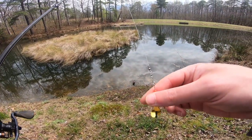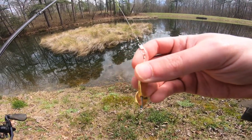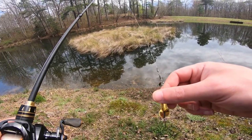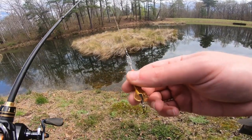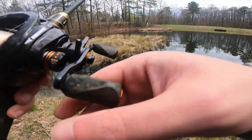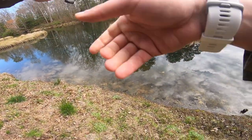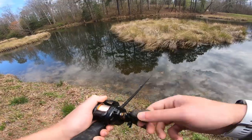Doesn't produce as much of a pull or vibration. Doesn't move as much water as a regular spinner, but it's got plenty of flash. Something that maybe the fish around here haven't seen before. I've got this brass one and I've got a nickel one. I'm going to start with the brass and see if anything wants to eat this. I've had some luck here before on regular spinners, so maybe this one will work too.